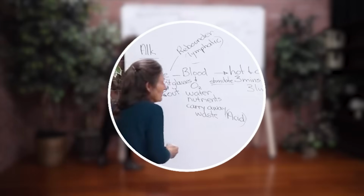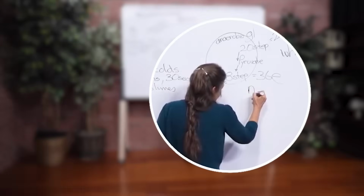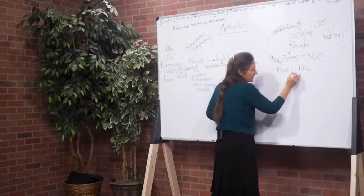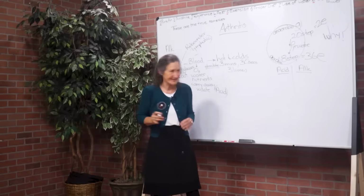So what are the most alkalizing foods? So we're going to make an alkaline list of foods and an acid list of foods. By looking at this acid alkaline list, you can determine what are the best foods for arthritis and what are the worst. The most alkalizing is the humble lemon.